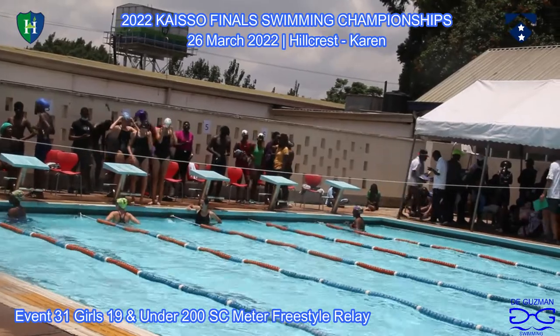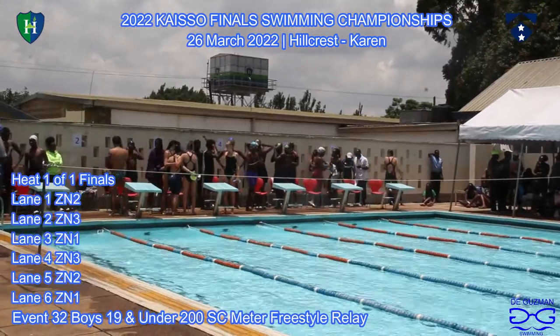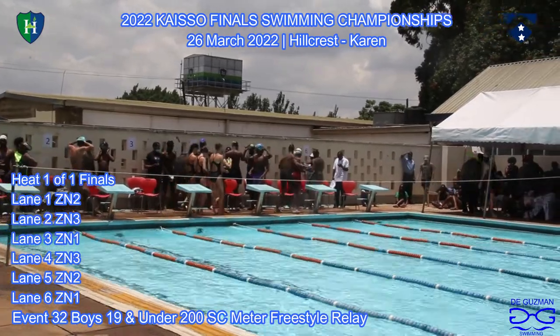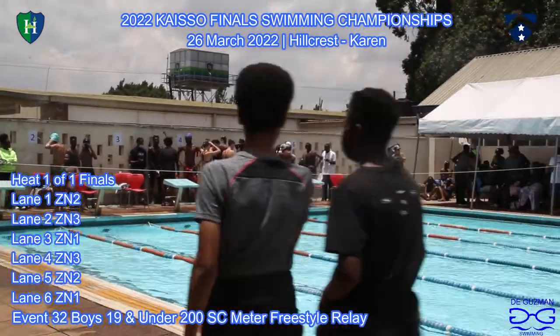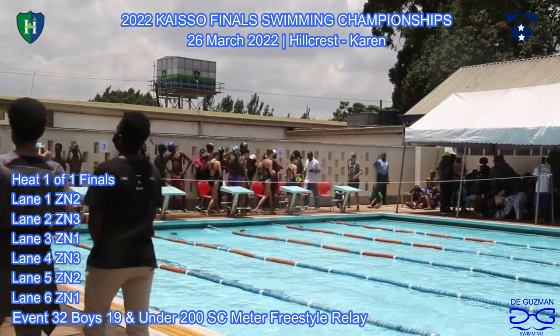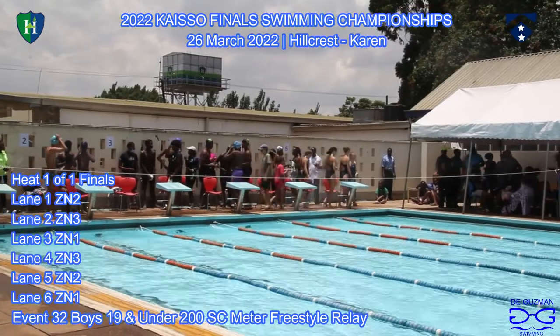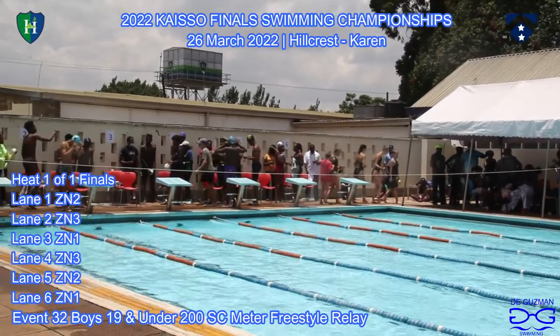Zone 1 in lane. I'll just run through that again. In lane 1, we have zone 2. In lane 2, we have zone 3. In lane 3, we have zone 1. In lane 4, we have zone 3. In lane 5, we have zone 2. And in lane 6, we have zone 1.